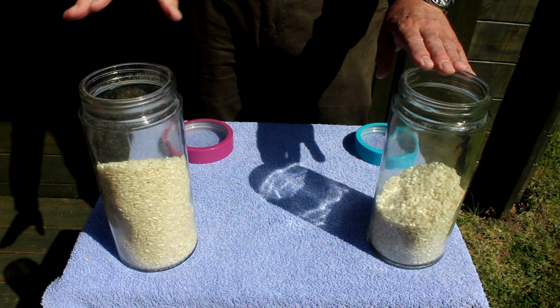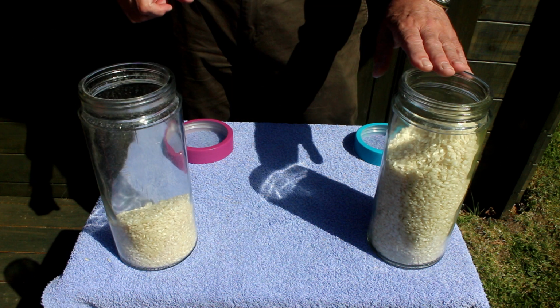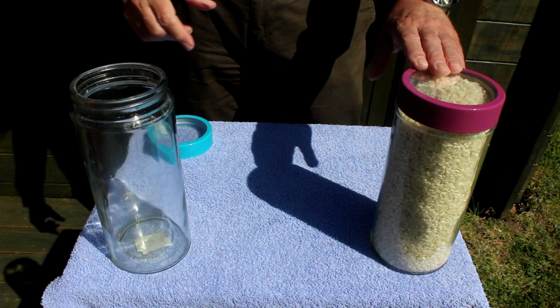The jar on the right has a blue top. I am pouring rice into the jar with the blue top. I have 3/4 filled the blue top jar. I am taking a bowl from the microwave. The left-hand jar is full. Now the left-hand jar is empty.